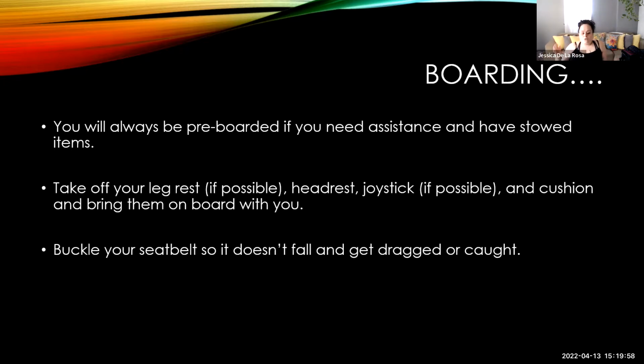Make sure to buckle your seatbelt, because, it sounds stupid, but if you don't, it drags, and then you're either going to damage the seatbelt, or it's going to get caught in your wheel or something else. Just buckle the thing.